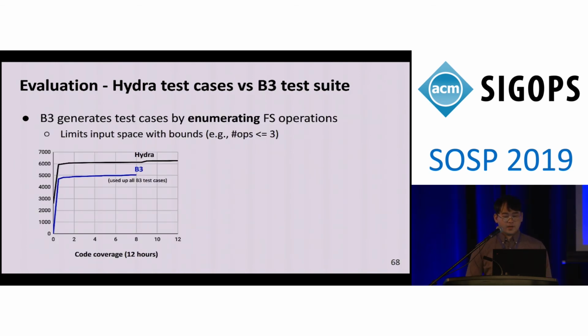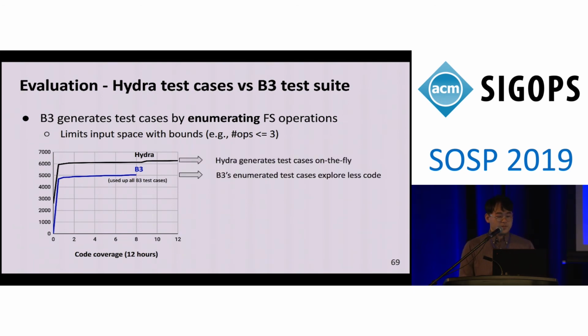We can also compare the test cases of Hydra against the B3 test suite. B3 is yet another crash consistency testing tool which generates test cases by enumerating file system operations. So it limits the input space with bounds. For example, they assume that the number of core file system operations has to be less than or equal to 3. Otherwise, the input space will be too huge for testing. But still, Hydra generates test cases on the fly.